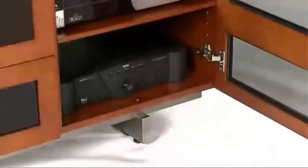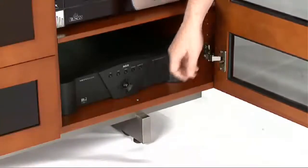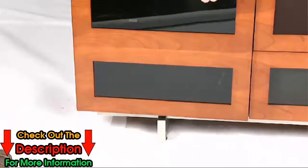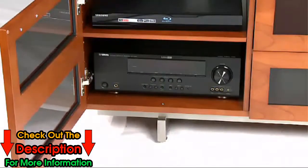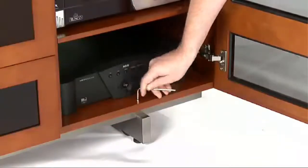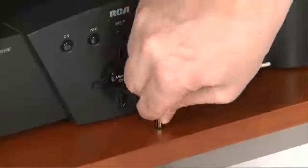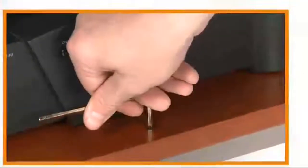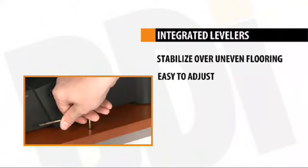BDI cabinets feature leveler mechanisms at the bottom panel and/or within each leg assembly. Adjusting one or more of these levelers will enable you to fine-tune how your cabinet sits. Using only an Allen wrench or the flat wrench that BDI provides, you can adjust each leveler and make an immediate impact to your cabinet's alignment. Some even have manual levelers, so no tools are required whatsoever.